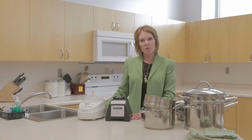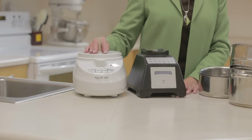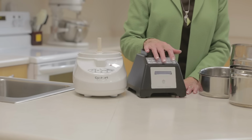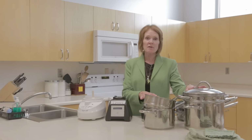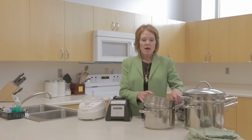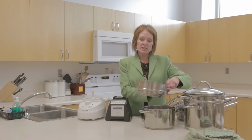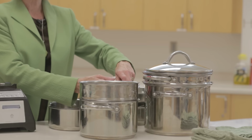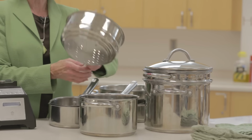In the base cabinet where the pans are kept, you're also going to find the base to the food processor and the base to the BlendTec blender. I wanted to also tell you the names of some of the pans that are kept there. This is a steamer, and it is placed in this saucepan, and it's when you want to cook things by using only steam.